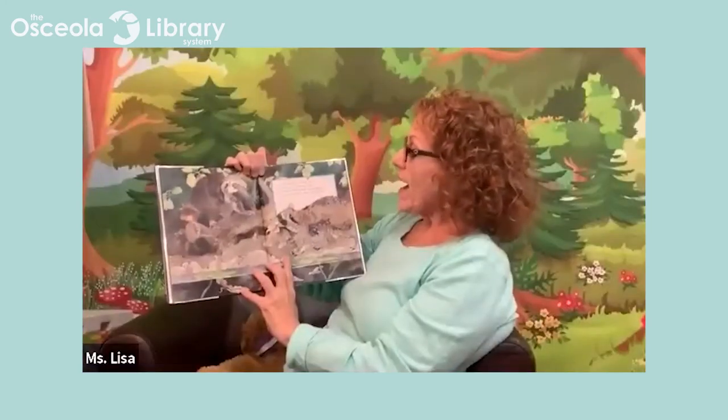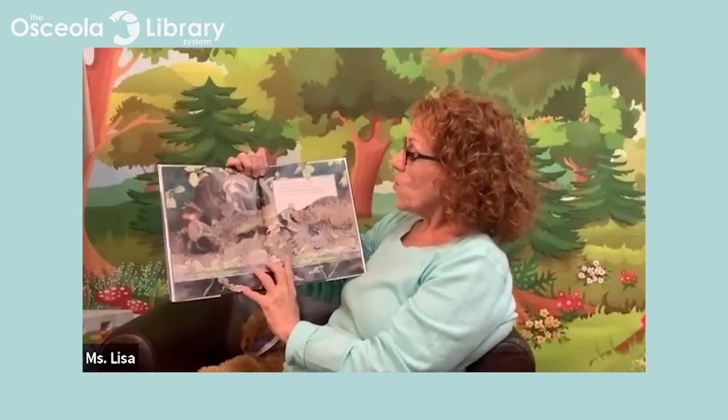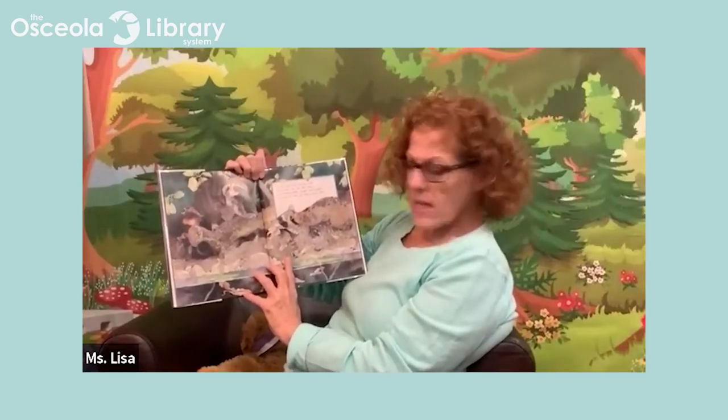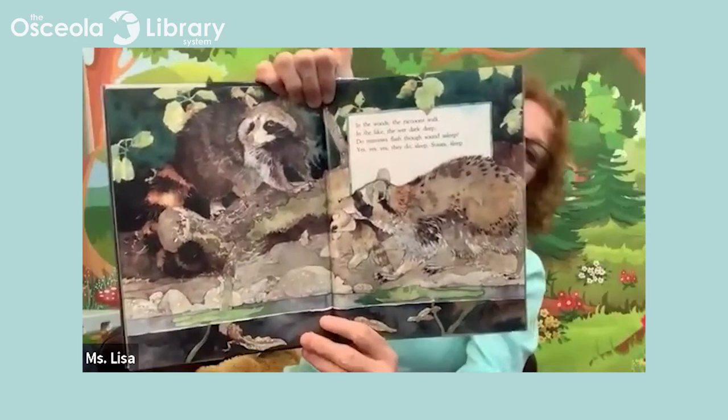In the woods, the raccoons walk. In the lake, the wet, dark deep. Do minnows splash through sound asleep? Yes, yes, yes, they do. Sleep, Susan, sleep.